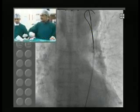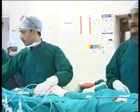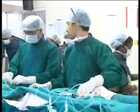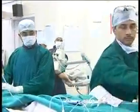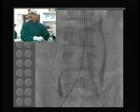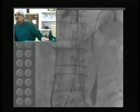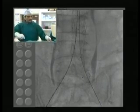So we need to measure this side also to see what length of extension we need. So we're going to put back that marker pigtail and try to see where the bifurcation is, the iliac bifurcation. All right, so show us lower down, please. Yeah, that's fine. Okay, so we have reached the flow divider with the first marker of the pigtail. And now we'll look from below and see where the iliac bifurcation is.